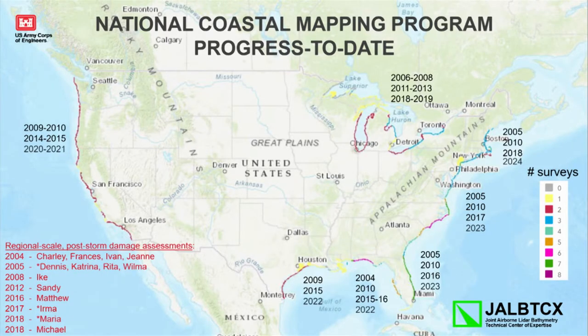The colors on this slide represent the number of times that a given area of coast has been surveyed by JALBTCX since the National Coastal Mapping Program began in 2004. We're officially in our third cycle of this program. However, you'll notice that there are several areas that have repetitive data coverage, and these areas have been flown either due to the reimbursable requirements that I had mentioned previously or due to the emergency response activities. We're showing the dates associated with those three cycles of collection on the slide here.